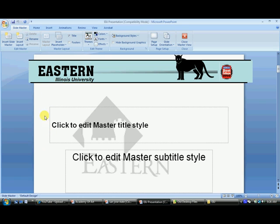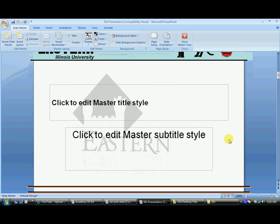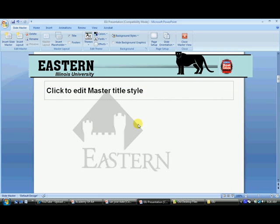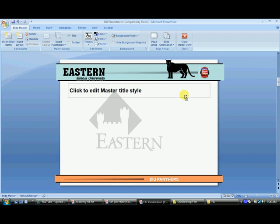Okay, now this blank looking slide will allow you then to place elements on the Slide Master that'll then be placed in the background of all your slides. So if I type on here, whatever I put on this Slide Master will be in the background of all those slides. Let me delete there. Let me lower the view a little bit. There we go.